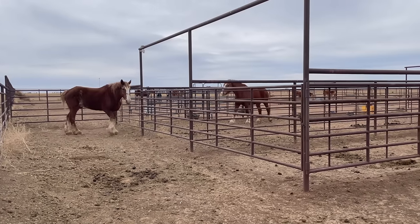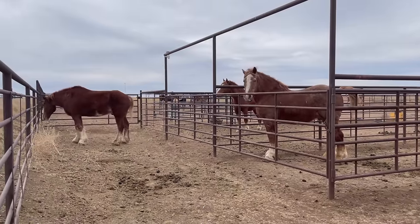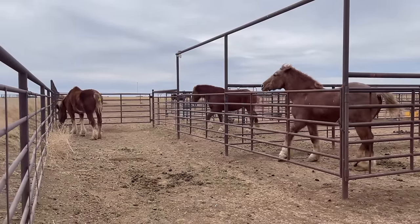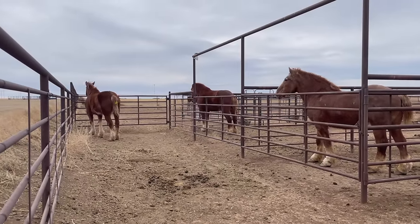The first time Aline met Finn, along with Charlie, neither one of them really seemed to like Finn, so it's been a little bit of a challenge getting them introduced. We've done it very slowly and given them a lot of time behind the fence before we actually turned him out with the rest of the herd. So this was Aline and Charlie's meeting Finn for the first time.